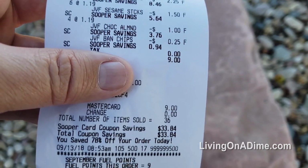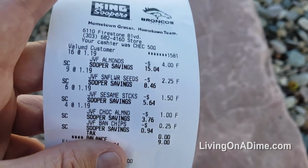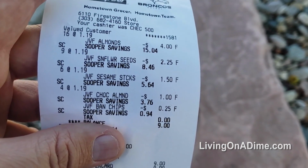This time we spent $9. We didn't get as many of these other items. There were some that we didn't take, but we got enough that we thought we'd use them. And the sesame sticks, Tara and I don't really eat those anymore, but the kids like them, and so they make nice treats and stuff like that.